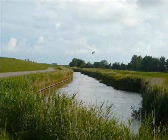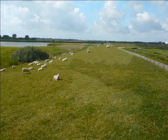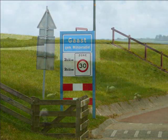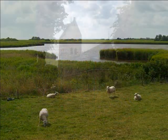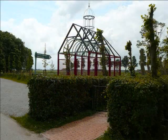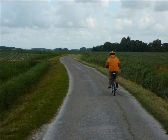In Friesland, we rode along the dikes, past farms, through villages with oddly familiar-sounding names, and found historical sites going back to the Reformation and beyond. This bike path is on top of a dike that is over 1,000 years old.